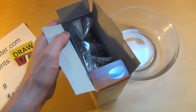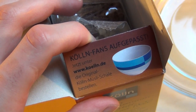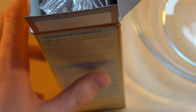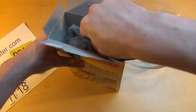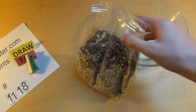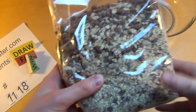What is here next? Surprise. Attention, attention. I can order the original bowl. I know that Kölln wants to send me this bowl for free. Okay, enough talk. And here's the package, and the brown stuff on top which I don't know what it is. So I think I will turn the package multiple times.